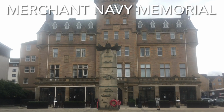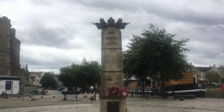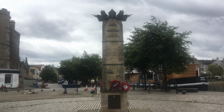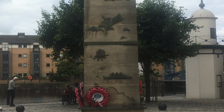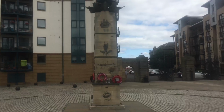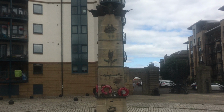The Merchant Navy Memorial is 18 feet high, with seafaring life depicted as you look up towards the sky. By Princess Anne in 2010 it was unveiled, recognising Leith's maritime role from where many ships have sailed.